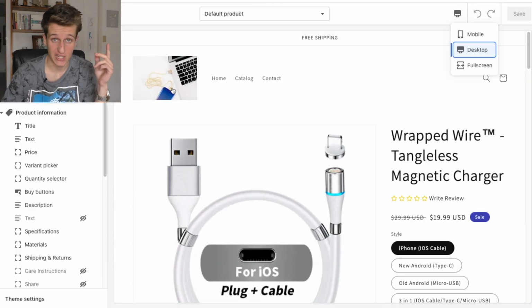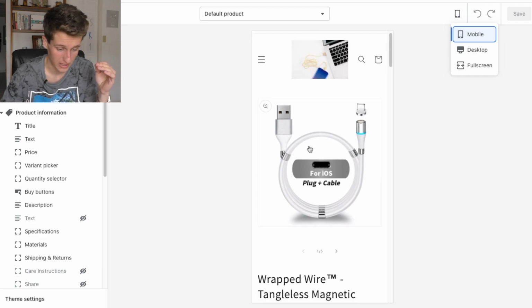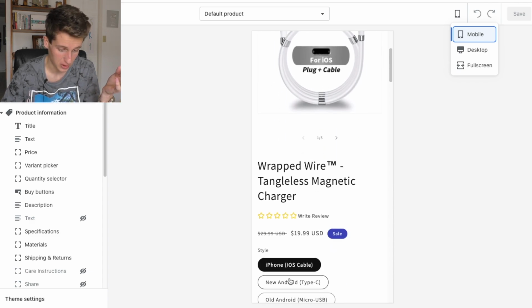Firstly, ignore this stock image. That's where our logo will go after we make it. Then I'll switch to mobile view because that's how most customers will see our store, and here it is, the wrapped wire tangleless magnetic charger. I have the nice product photos. I didn't have to replace these because they are already HD quality, and if you click on them, it just switches the types.